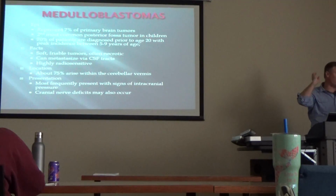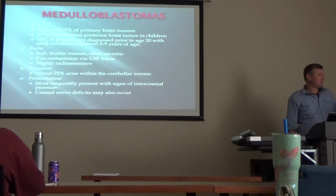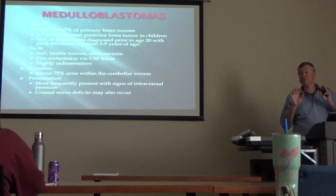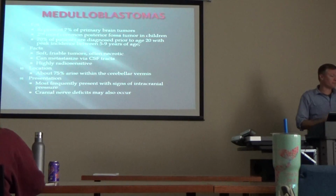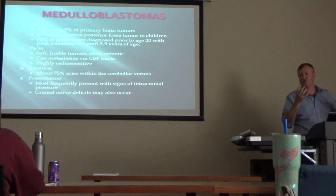Medulloblastomas, again, these are in the base of the brain, infratentorial. Second most common posterior fossa tumor in children. I don't know that that's that important. All concerned about most common and second most common. Mainly just remember the most common. They usually arise from the vermis, and down there in the cerebellum you see increased intracranial pressure issues because they'll occlude that fourth ventricle and cause hydrocephalus.